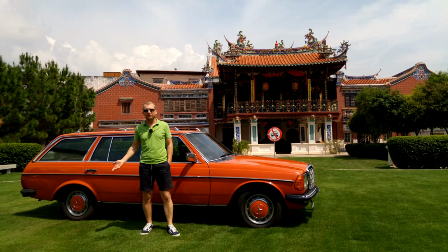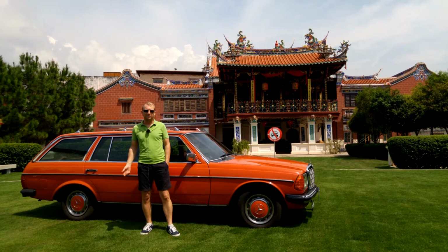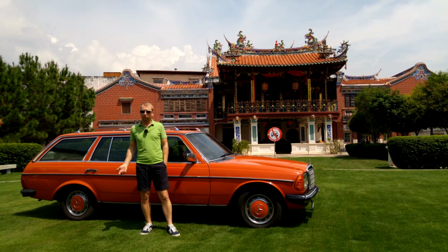Hi guys, this is Q of Cars, I am Mike, and today I am in Malaysia, in Penang, the island of Penang, in the heart of the historic city center, the UNESCO World Heritage Site. This here is the Chair Kongsi Temple. I'm not sure if I have pronounced that correctly, but that's one of the most interesting, most famous sites to visit, and I have the great privilege to park here on that site.